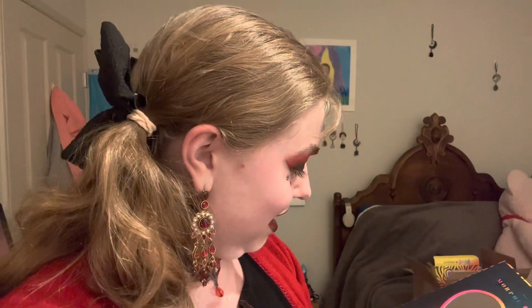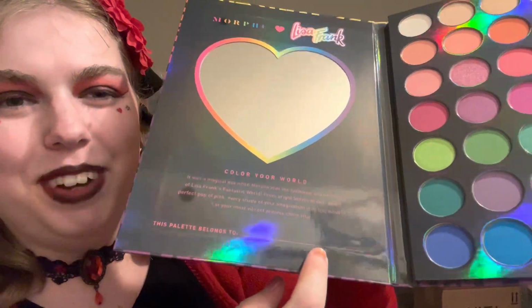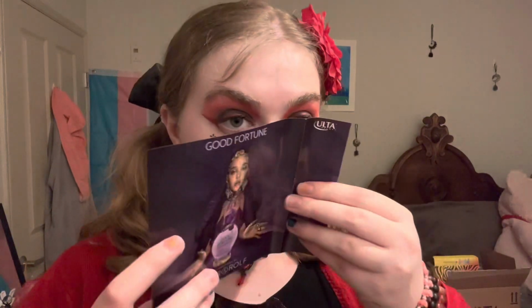This is so cool, Elizabeth. Holy cow. I love how it has this "palette belongs to" and you can write your name. That's pretty funny. I should write my name in it. Morphe and Lisa Frank. Wow. This is an amazing palette. Thank you so much for sending this in. Cheers to you. P.S. I lifted up the Good Fortune advertisement and it smells like a bubble bath. So it's pretty good. If you want to smell like a lavender bubble bath, I would highly recommend it.